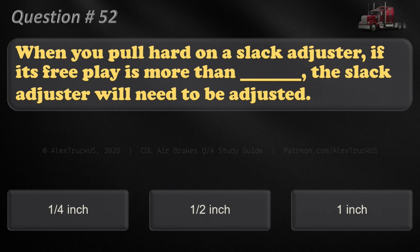Question 52. When you pull hard on a slack adjuster, if its free play is more than, the slack adjuster will need to be adjusted. 1/4 inch. 1/2 inch. 1 inch. The correct answer is 1 inch.